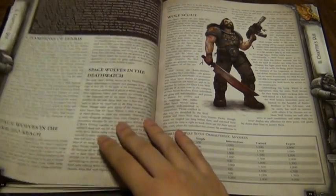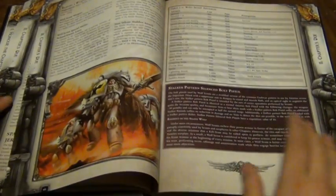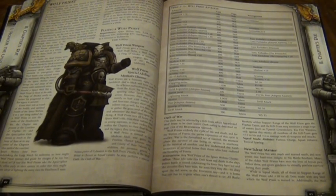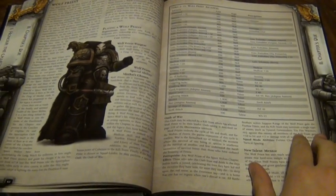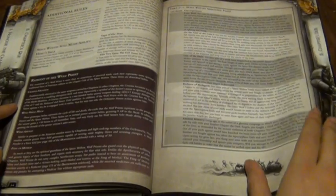Space Wolves, what we get from them is the Wolf Scout, which is a bit different than other regular scouts, and we get the Wolf Priest, which is cool because the Wolf Priest is different from a regular chaplain, so I like that they included that in here. That's pretty cool. More stuff again, additional rules.